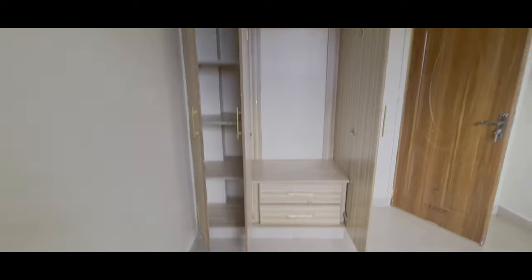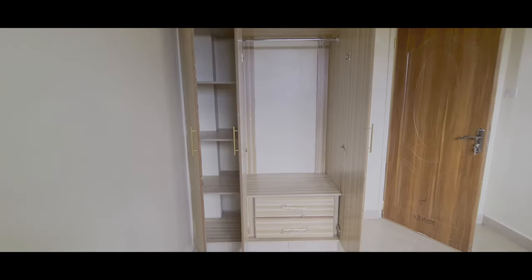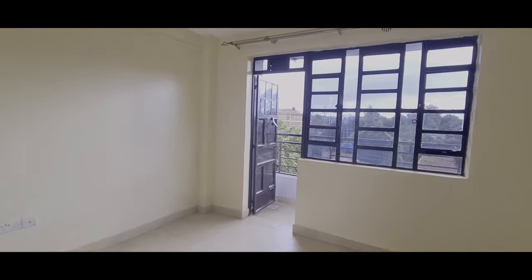This is the bedroom. The bedroom window. The bedroom size. They have a very big bedroom. Imagine it can fit a 6x6 bed. And then there is the wardrobe. Yeah, the wardrobe looks like that. So that is the 1 bedroom.